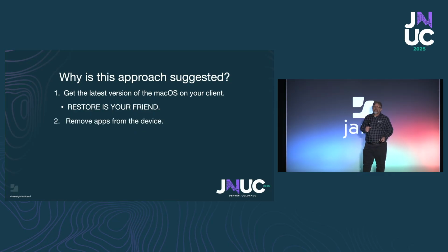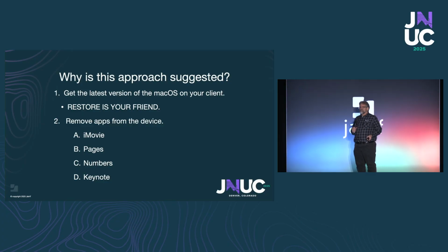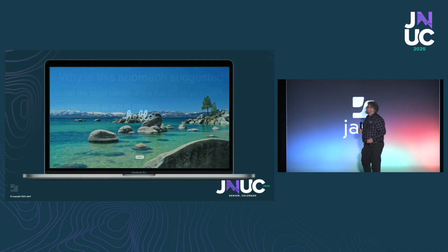We also may want to remove apps from the machine. When Apple ships devices, they ship things like iMovie and Pages and Keynote and Numbers. And when we have those on the device and we're starting to manage them, we have a problem because we can't manage that application as easily as we could if we deployed it from a solution like Jamf School. So again, we're starting fresh. We're cleaning everything off.